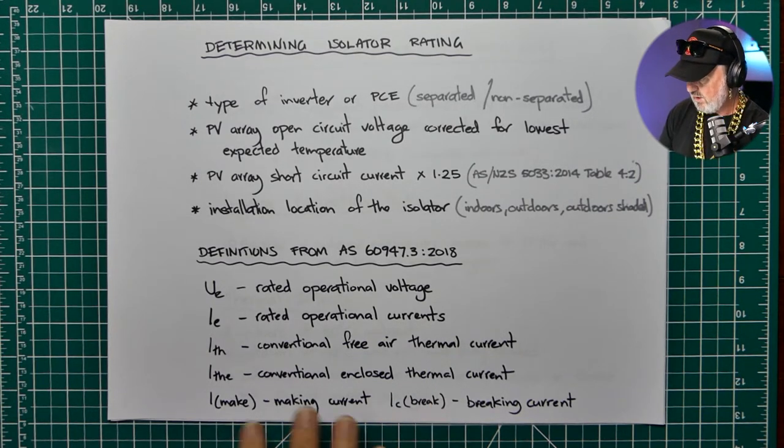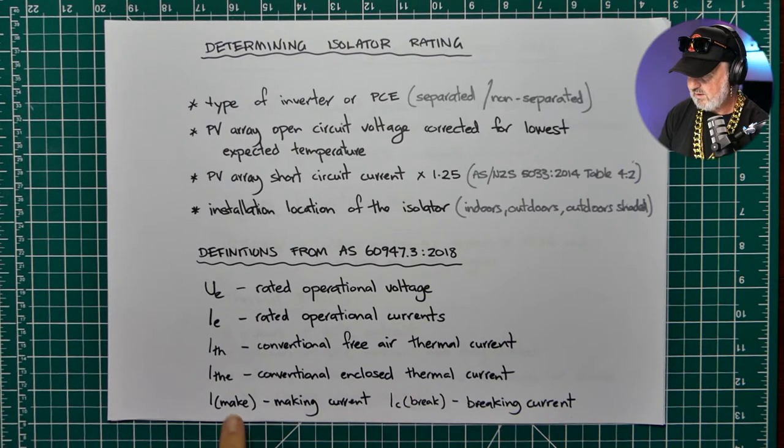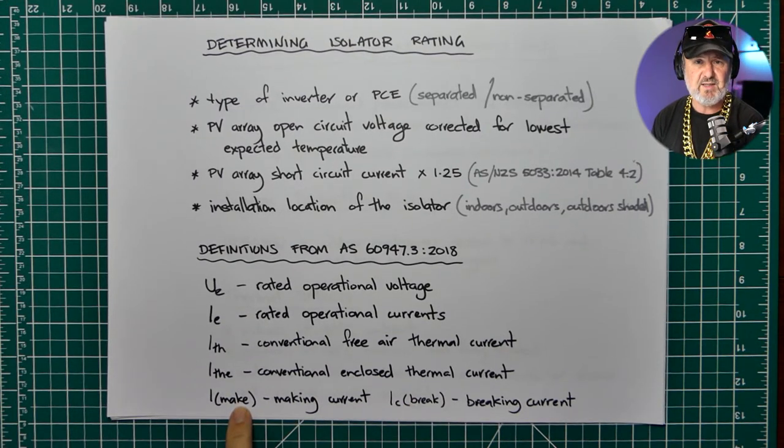And then we've got these two, I make, I break, which is really fault currents. What's the ability to interrupt a fault current? And the ratings for those are often a very small number of operations, not the usual thousands of operations. So these ones weren't commonly referred to. In fact, they were in the test.